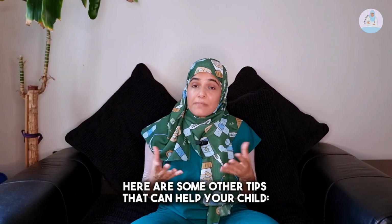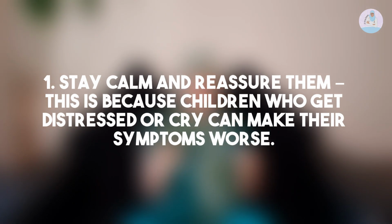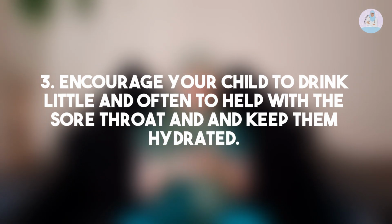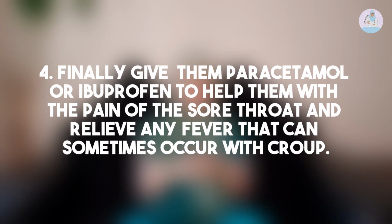Here are some other tips that can help your child. Stay calm and reassure them. This is because children who get distressed or begin to cry can make the symptoms of croup worse. Sit your child upright on your lap and support them through any noisy breathing. Encourage your child to drink drinks little and often to help with the sore throat and keep them hydrated. And finally, give them ibuprofen or paracetamol to help with the pain of the sore throat and relieve any fever that can sometimes occur with croup.